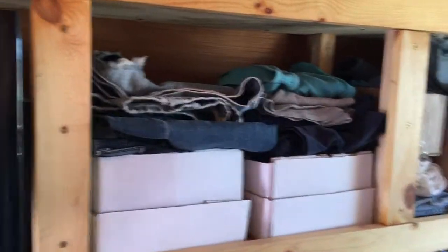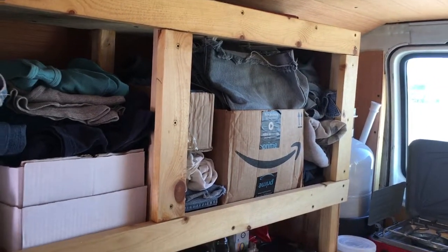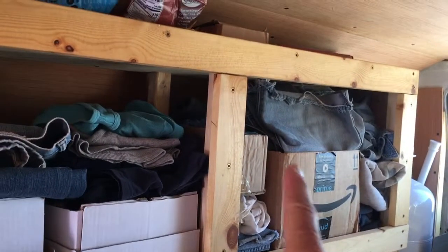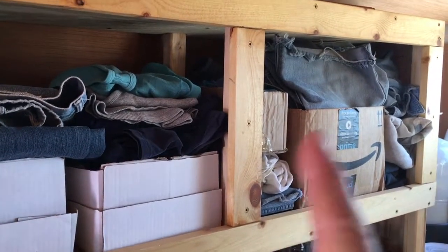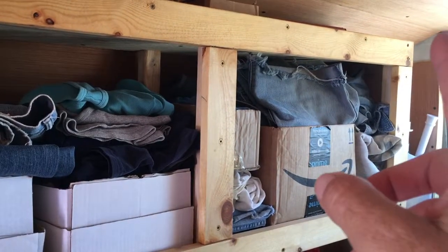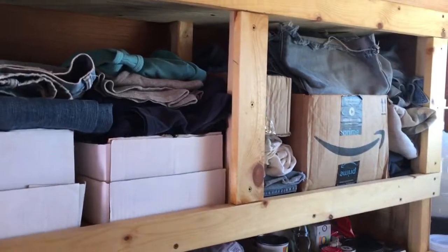But there's my pants, jeans, and my shirts, and then over there, the shorts are kind of sticking up there, but there's folded up shirts underneath, and there's a little box up here that's socks and underwear, and there's some t-shirts down here, and then my sweatshirts. Sweatshirts and heavy shirts go on the side because I pull them out quite often.